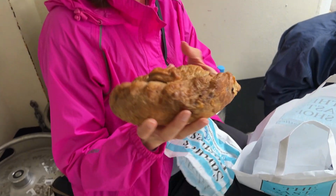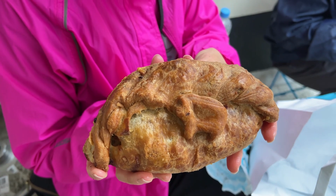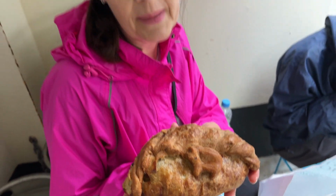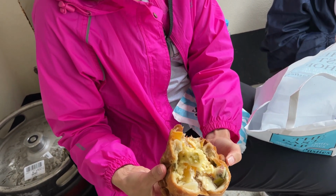Oh my goodness. This is the bacon, cheese, and leek, and it has a pig on top of the pasty. I mean, honestly, that is adorable. Okay, and then breaking it open so you can see it's got lots of leek and cheese. My cameraman is eating at the same time because she can't stop.